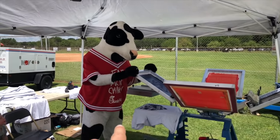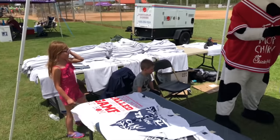That beer looks delicious. We got the Chick-fil-A cow over here printing some t-shirts up for kids.